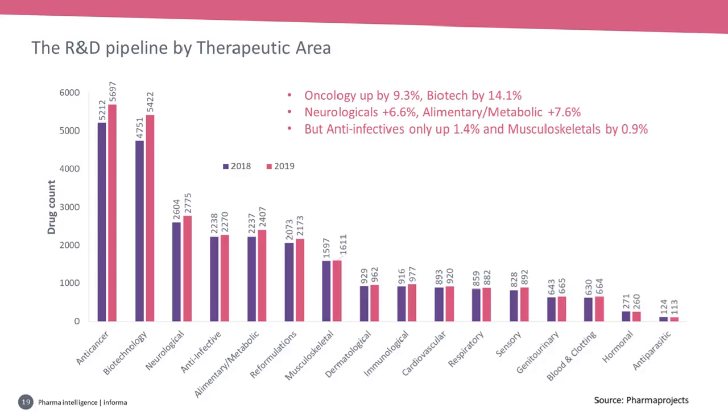But not all therapeutic areas did outperform. Anti-infectives were only up by 1.4%, and musculoskeletal by 0.9%. So within that 5.9% overall, there's considerable variation by therapeutic area.